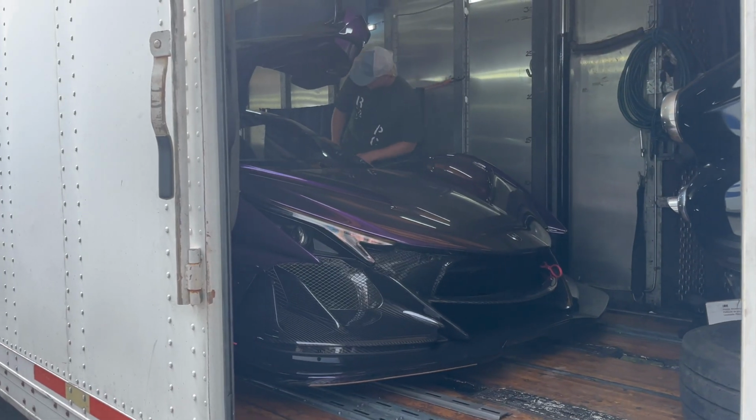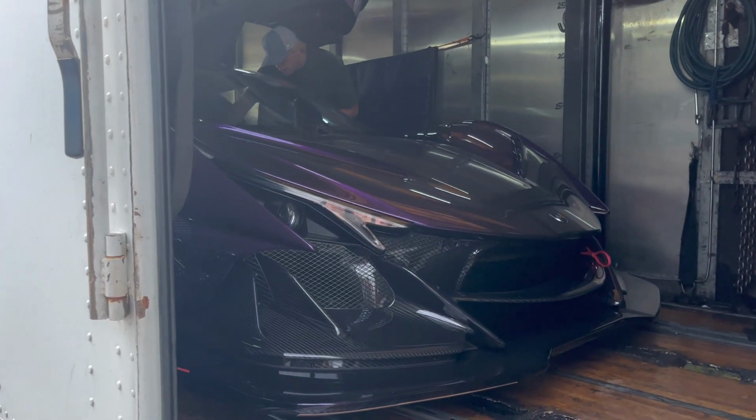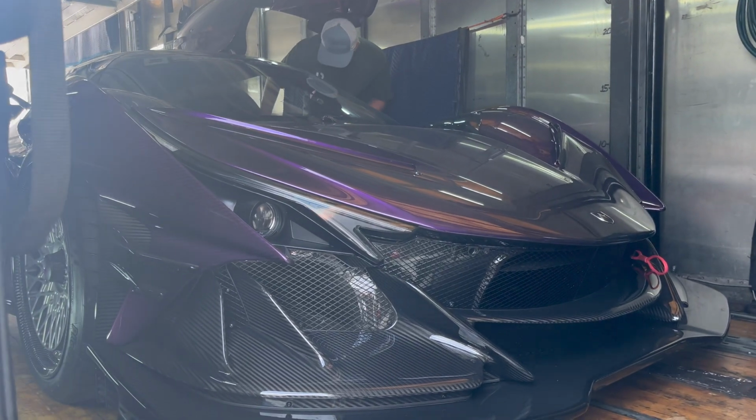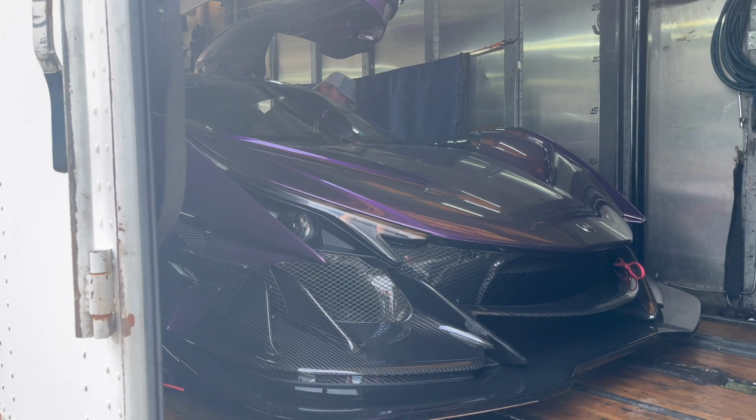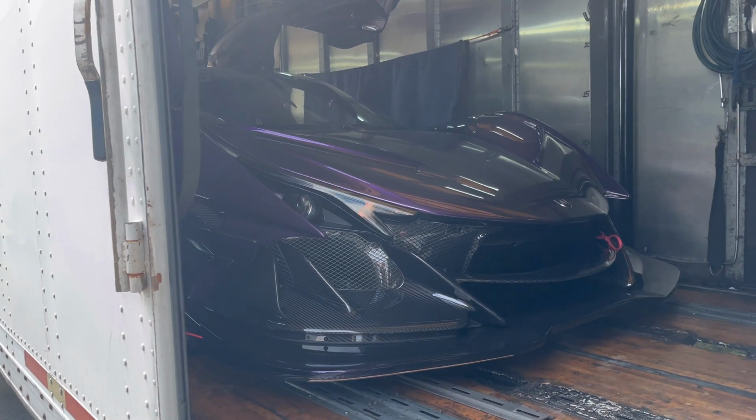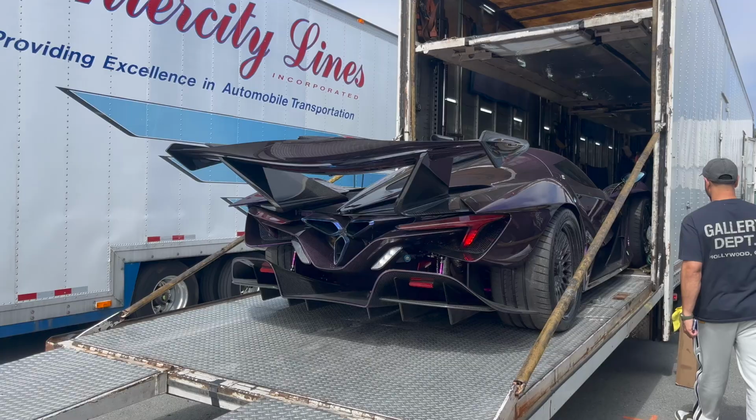Hey guys, just inside the truck here where the crowd was, we do have a purple carbon fiber Apollo IE, and it looks like it's just about to be unloaded. It looks like they're getting it started, so flip around to the back of the truck and watch this baby come out.